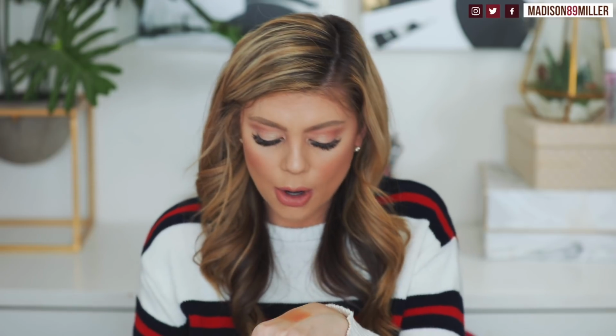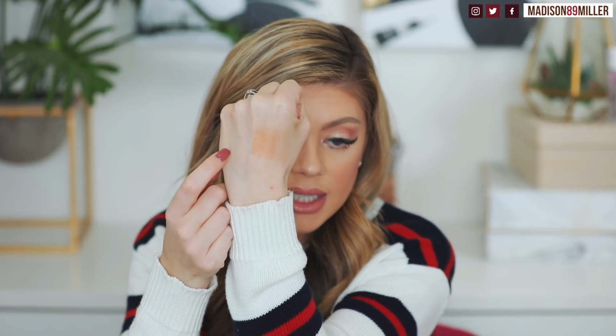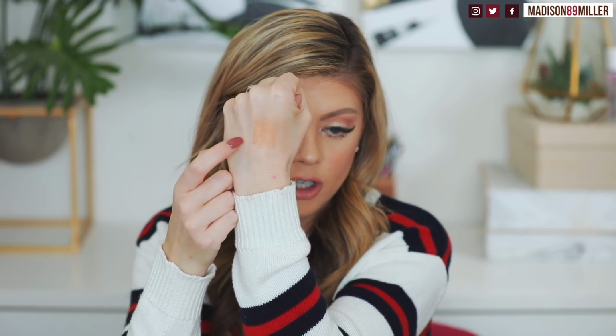Anyways, all right, so it looks like we have two mattes in here that have a little bit of a sheen to the mattes. So they're not completely matte. And then two shimmer shades for the eyeshadows. And, oh, this one swatches pretty nicely. I mean, it's not crazy opaque, but it has a nice sheen to it right there. That's the first matte. I think this one's called Caramel. Yeah, this one's called Caramel.